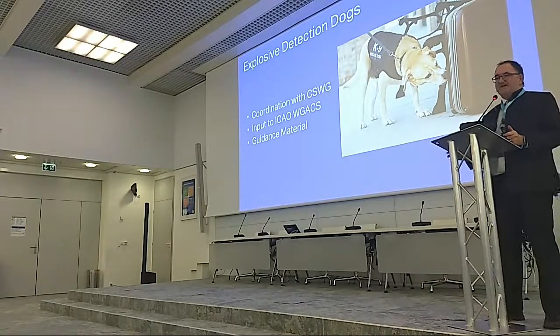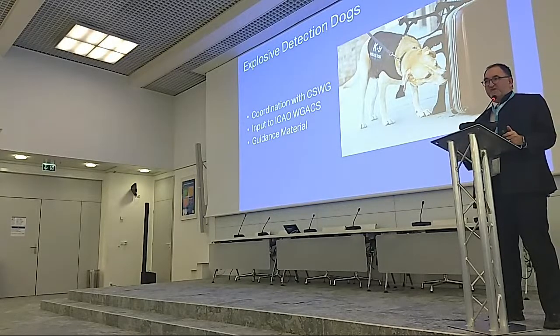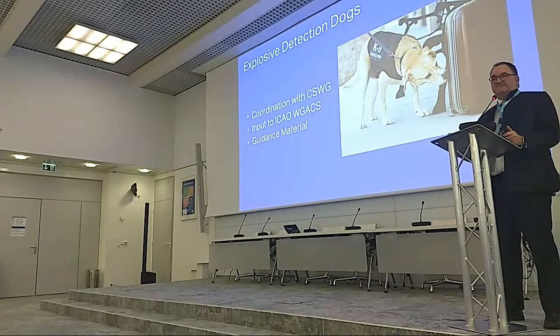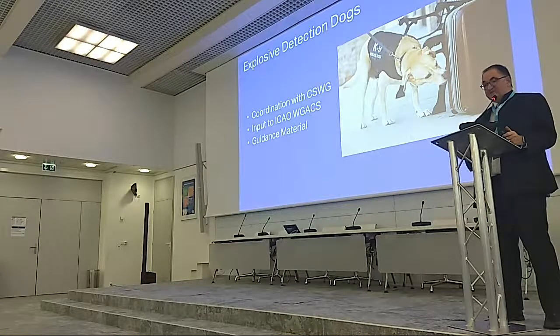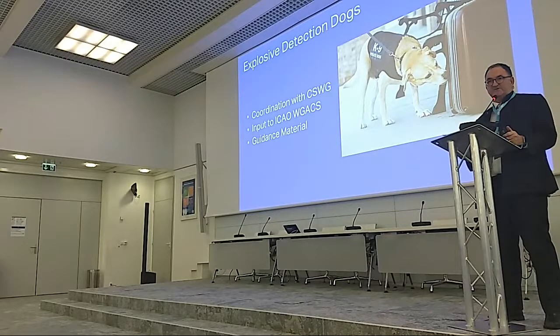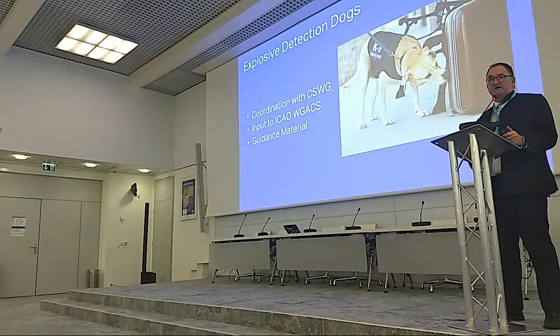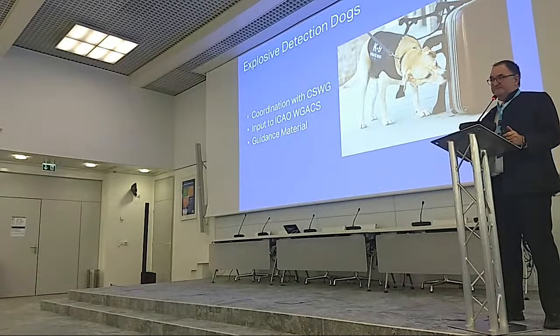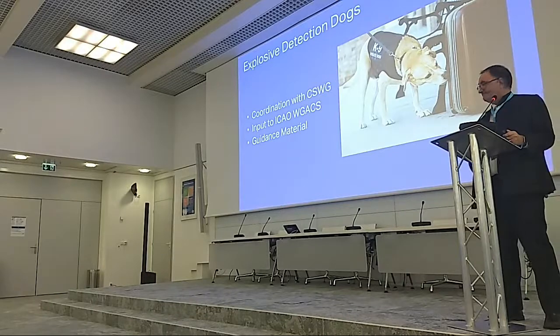So there are massive explosive dog detection programs around the world at the moment, and that is being used as the main way of actually trying to meet that risk. There's a lack of guidelines around this at the moment within the ICAO manuals, and we've been working closely with the regulators to develop guidelines on how to actually implement explosive detection dog programs and put them in place.